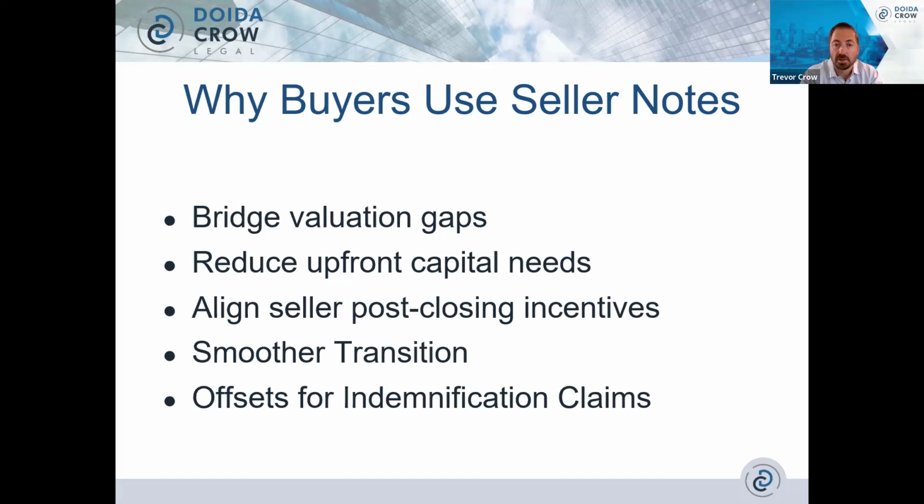But assuming there's no escrow, then this is the way that a buyer can get access to that money. Now, it's not cash right away. It's really just offsetting money that they would otherwise be paying to the seller. But it still avoids the necessity to sue the seller in many cases, because you have this money that you can offset.